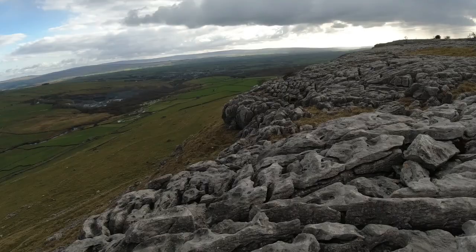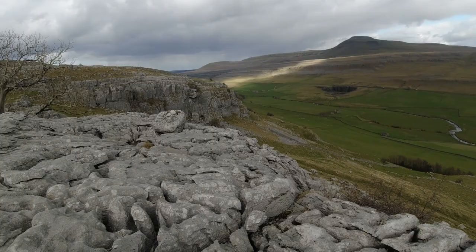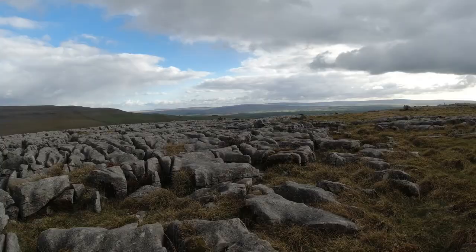Yeah, this must be the edge of Twistleton Scar, because it seems to be a bit of a drop off at that side. So we'll have a little nosy around here and see if we can get near the edge and show you what's what.